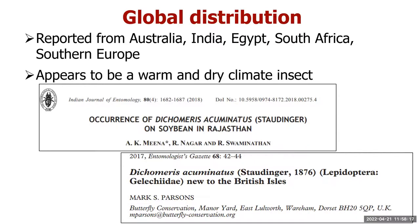And this is another article from England, and they also reported this insect. Again, this insect is distributed throughout many parts of the world. When we find something new, we always think that it is not native, that it comes from somewhere else. But from my literature survey and my understanding of this insect, it is already here. It's a native insect.